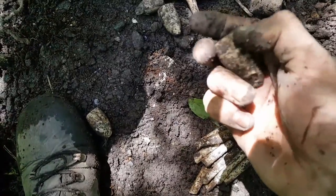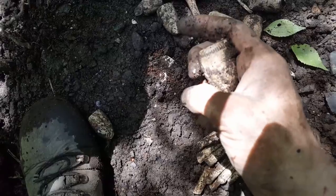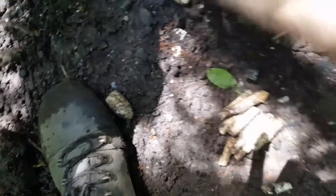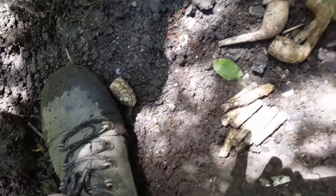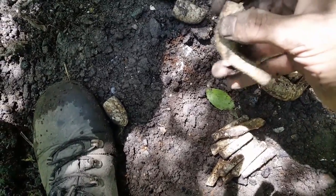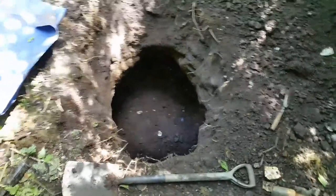25 pipes, some of them have got the little detail on the side of it, the little ridge stuff. Yeah. Coming out today quite long and decent. There's the one with the little stand on the bottom. Lots and lots and lots. The hole's getting very, very deep. So we'll see when we get back to it.